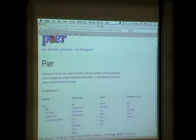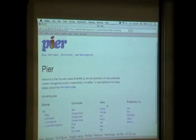Okay. So the other thing is that the environment is a page, just a regular page. The environment is the meta page. That is, it's the page that defines how this page should look. In other words, it's like the template. But it's just a regular page.